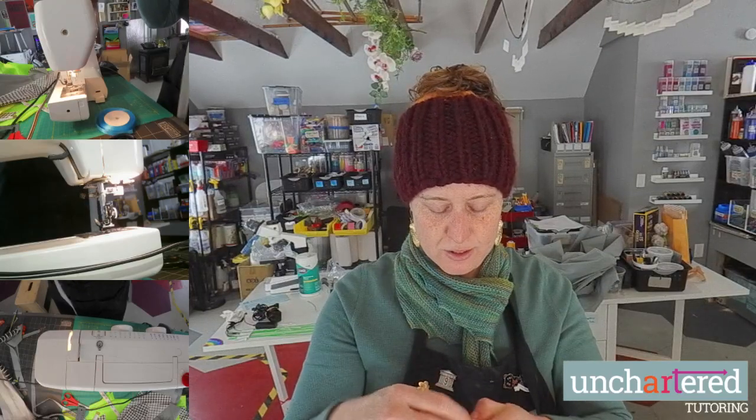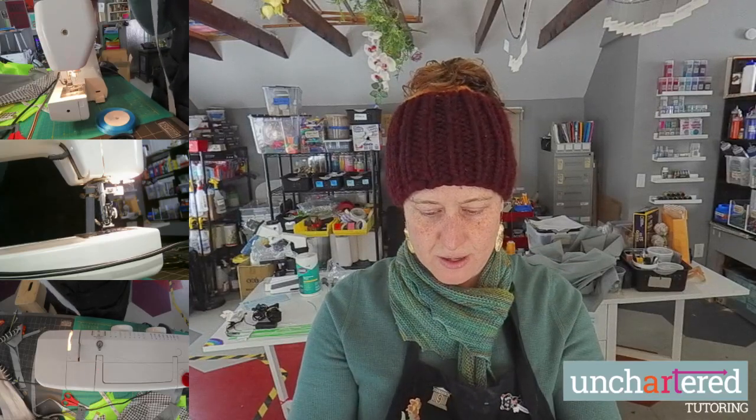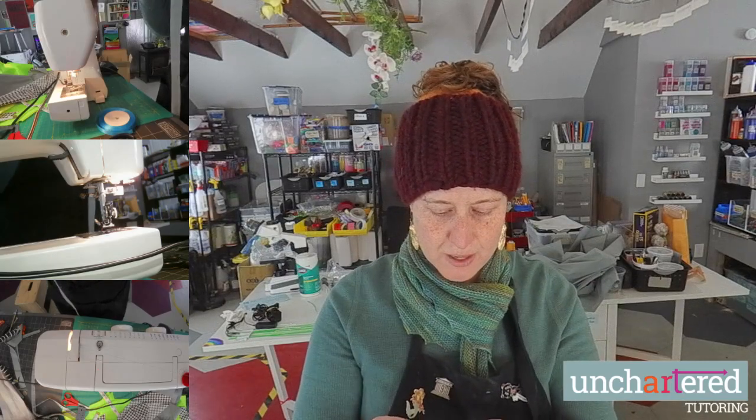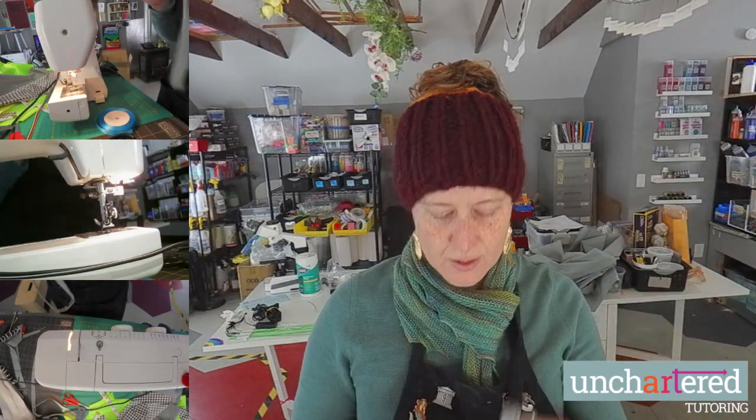So now I'm going to weave this safety pin in a couple times. Here we go, really just once. And now we're going to pull it back through and pull. I didn't make it long enough.